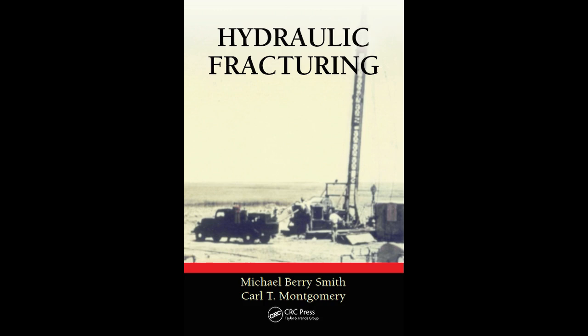Exactly. It's important to remember that fracking is constantly evolving. They're always doing research to make it safer and more efficient. So it's not just a one-and-done thing. It's a field that's always changing.